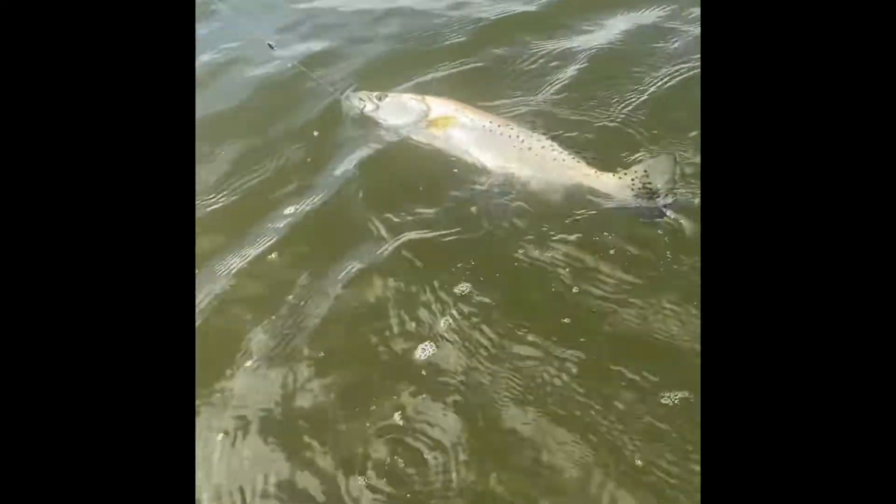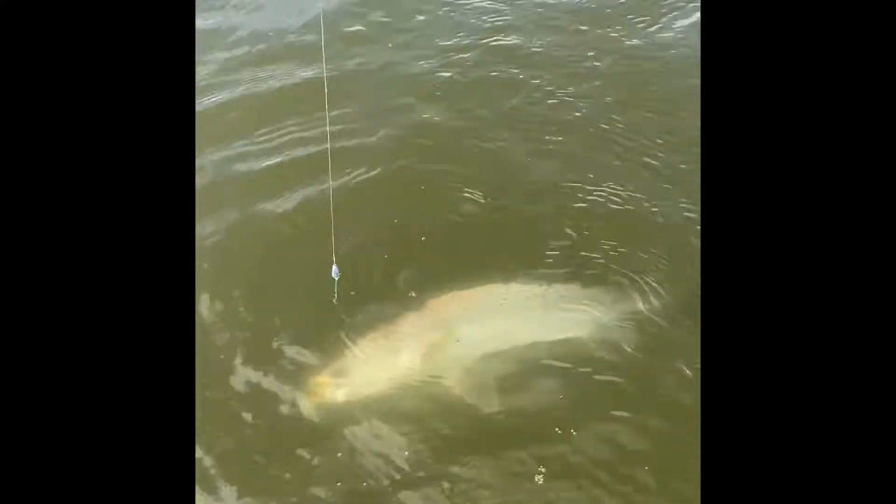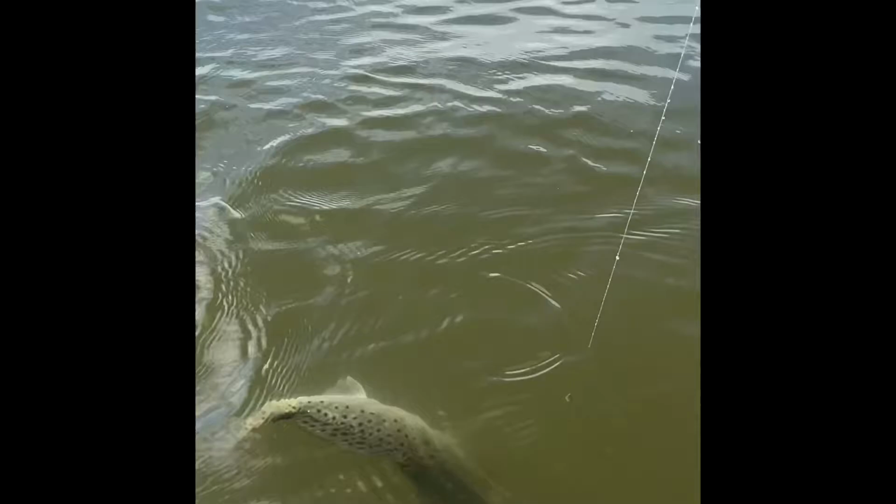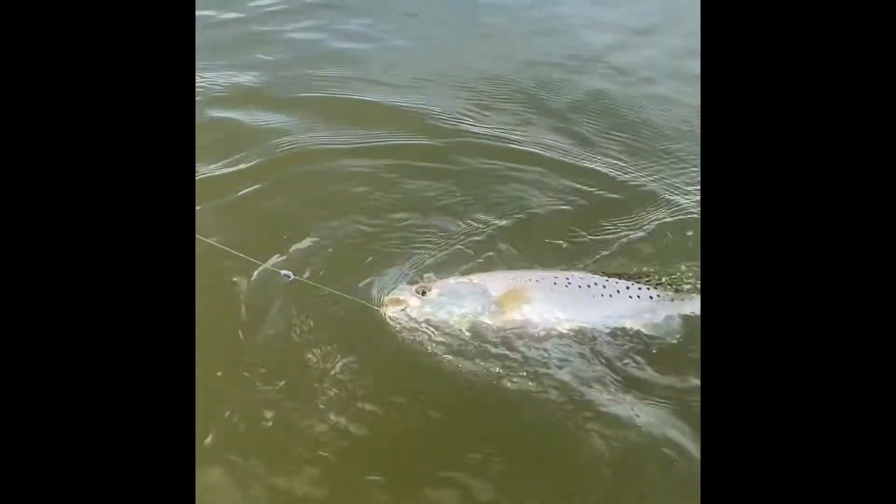Just with the technique I've been preaching: falling tide, far side of the structure of the piers. This speckled trout right here was just feeding on that bait running through the pier, using it as a funnel system. So, proof again that strategy right there works over and over again.